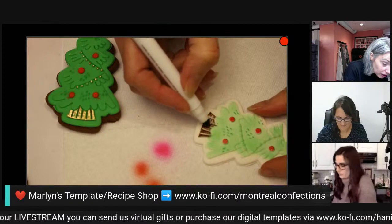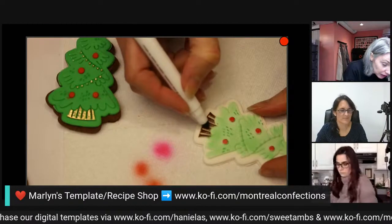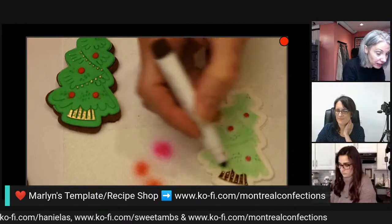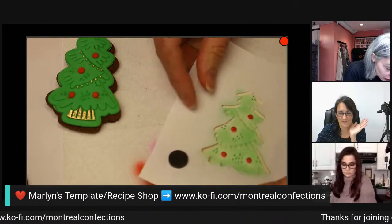You see, the trunk here is the same height as the tree. So if I was to be pushing in the fondant in there, it would be a nightmare at this particular area. Here, the ornaments are a little bit up, but the other, oh my gosh, I think it would not work.